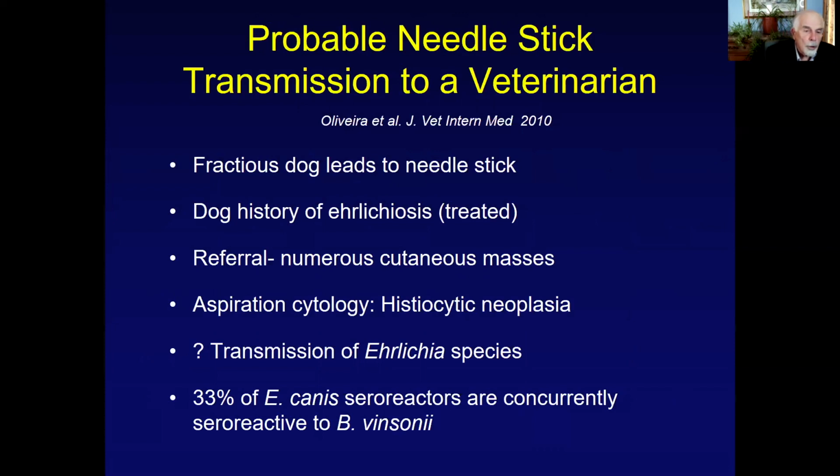And this is one more example, just again, to put the whole story together and to illustrate the complexity of serodiagnosis and molecular diagnosis after an acute infection with a stealth organism. So this is a veterinarian that was examining a fractious dog that had developed a large number of rapidly growing cutaneous tumors. Historically, this dog had been treated about 6 months earlier for ehrlichiosis.